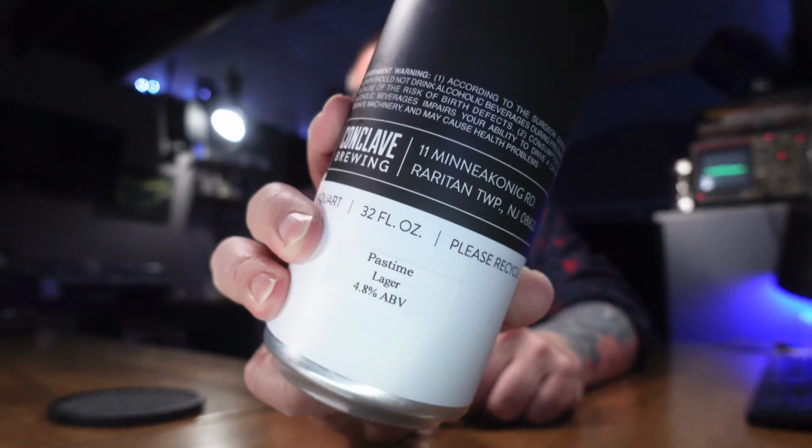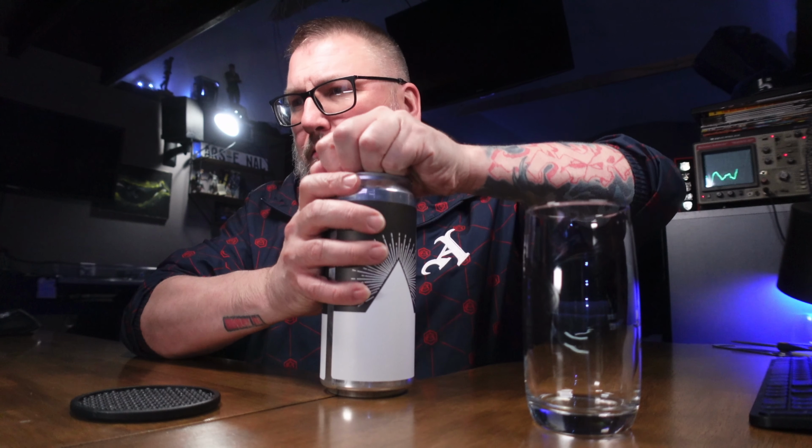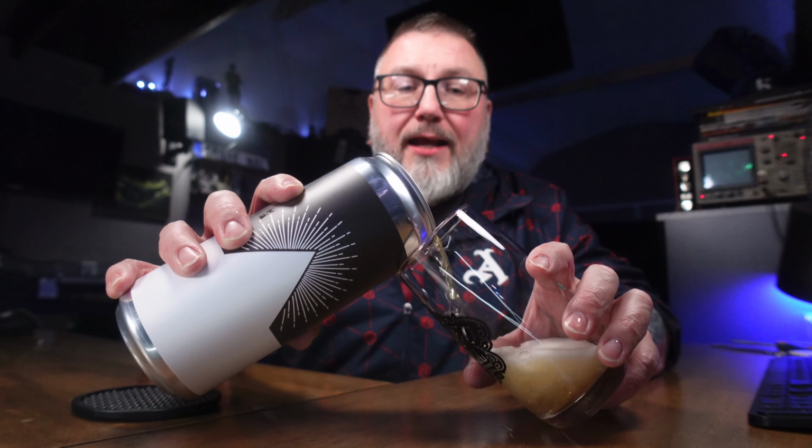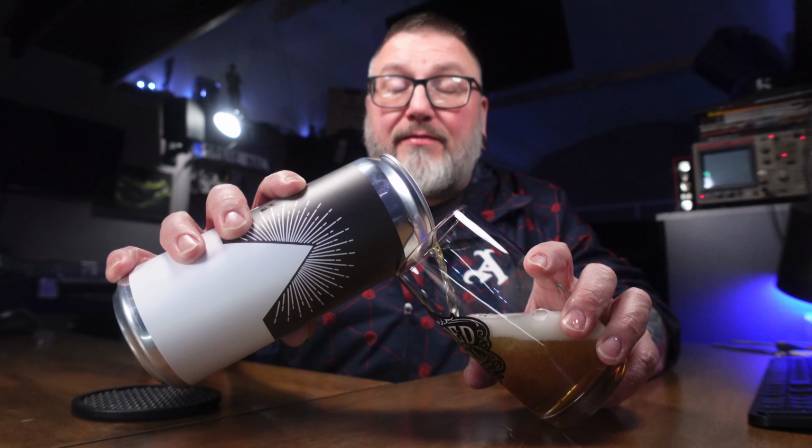A little bit of Conclave Crowler hopeful goodness in the form of their Pastime lager. Conclave, one of my favorite breweries in central Ohio. Got down there not too long ago, picked up a 4-pack of hazies. It was okay. Seemed a little bit off for me, but great breweries can have a miss from time to time. This time, they actually didn't have cans. They've been so busy, it's over the holidays.